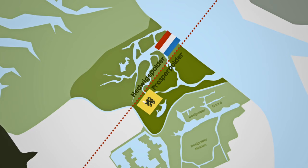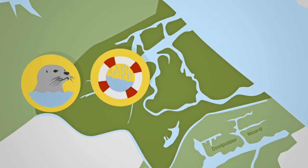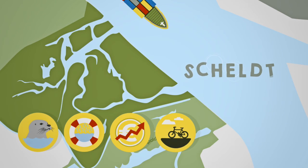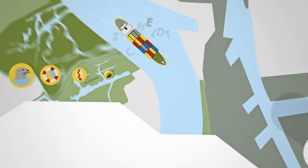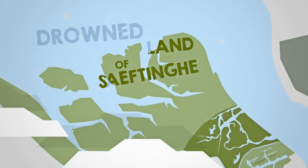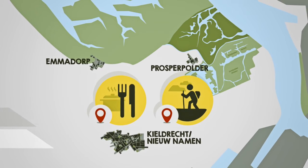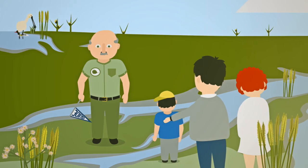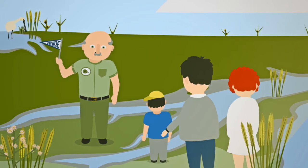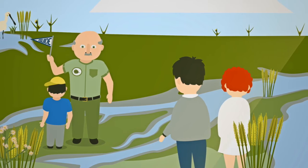But the project is an indispensable building block in the plan to restore nature, safety, the economy and recreation along the River Scheld. The splendid landscape and its location right next to the harbour of Antwerp and the drowned land of Saefthinge makes the area very attractive for local cafes, restaurants and recreational businesses. The area allows locals and tourists to experience nature to its fullest and most unique extent. It's the ideal spot to find peace and quiet.